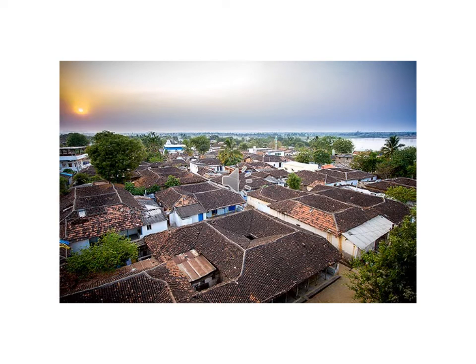Here you can see terracotta tiles which have been used for sloping roofs, sloping towards the corners, and uniformity has been maintained all over the locality.